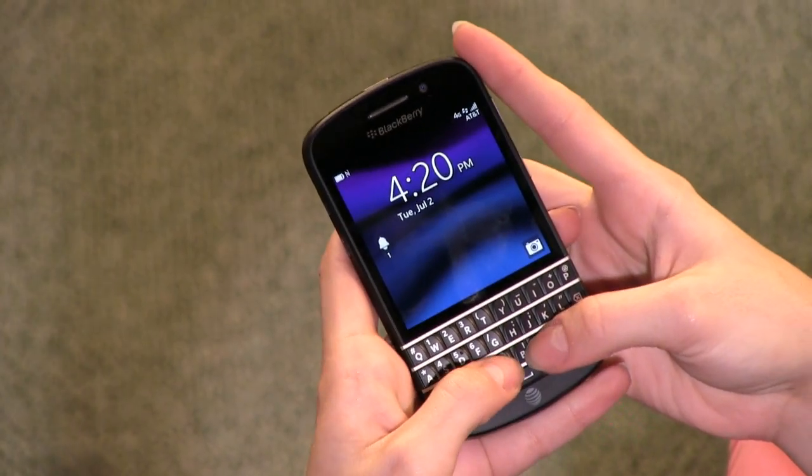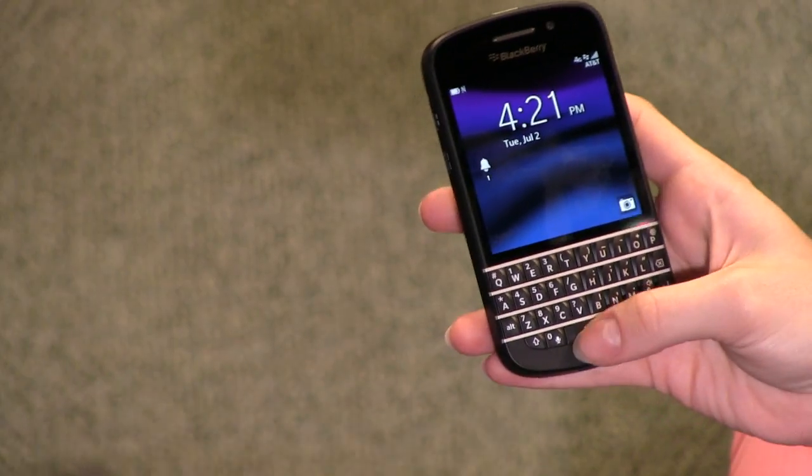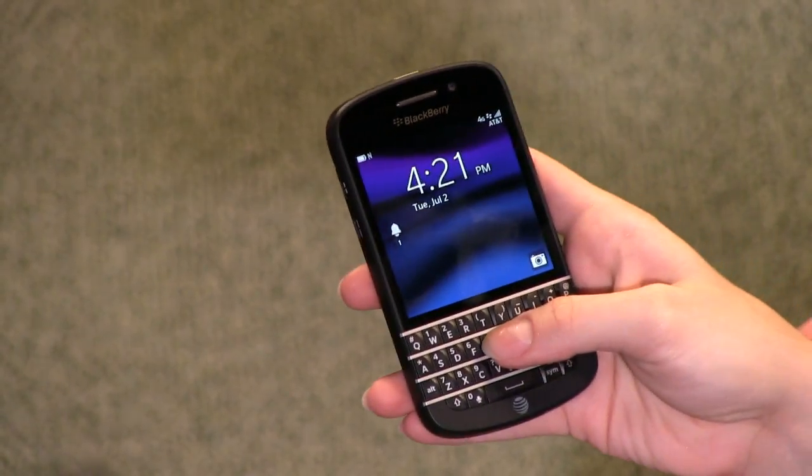Can you hear that? Yeah. There's a little bit of a click. So if you're in a classroom setting, you definitely can't text without your teacher knowing. You can't turn that off? No, it's a physical click. Wow.